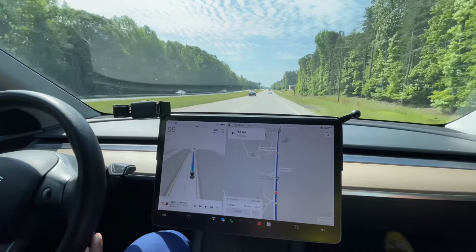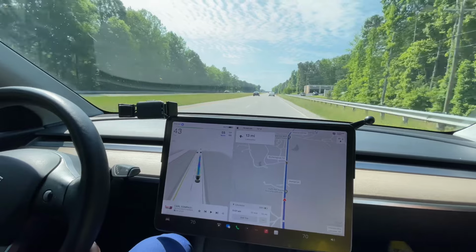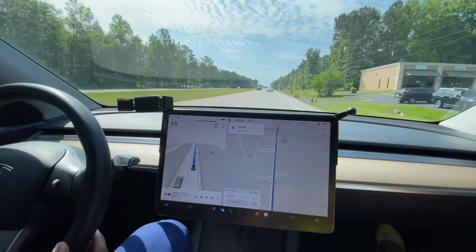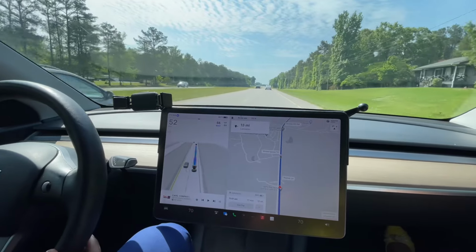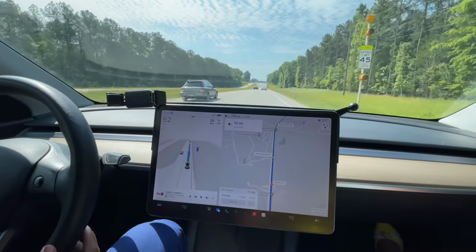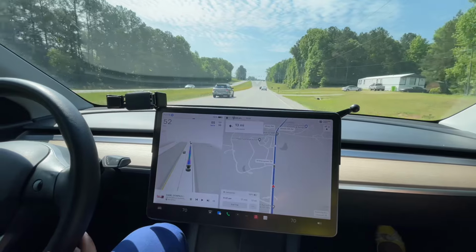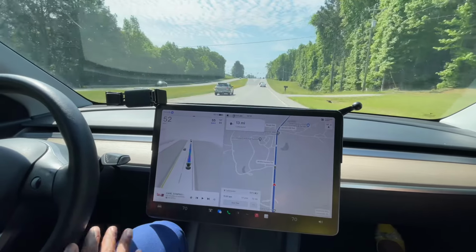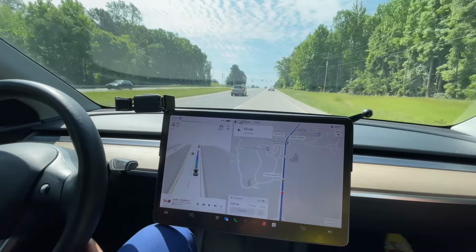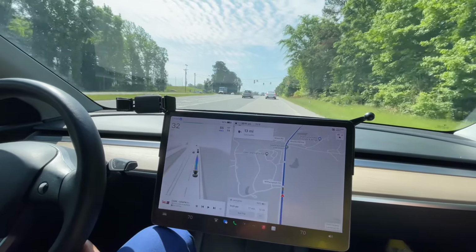Whether I'm... Slow down, Tesla. Slow down. Not try to get over you. Patience, my dear. Okay, so here comes the rest of the people that were behind us, way back there. The best of both worlds, man. Nice and chill and relaxed and keeping that hope.